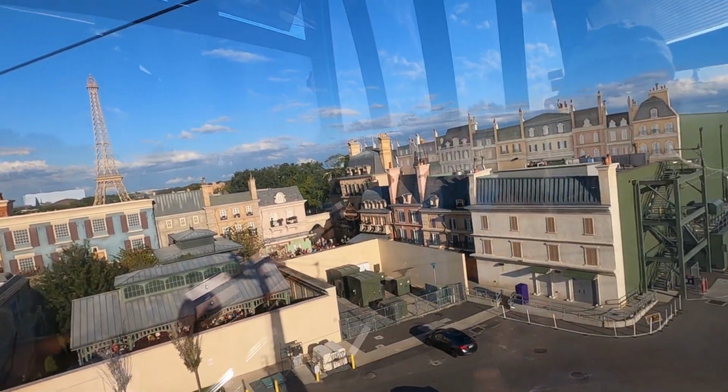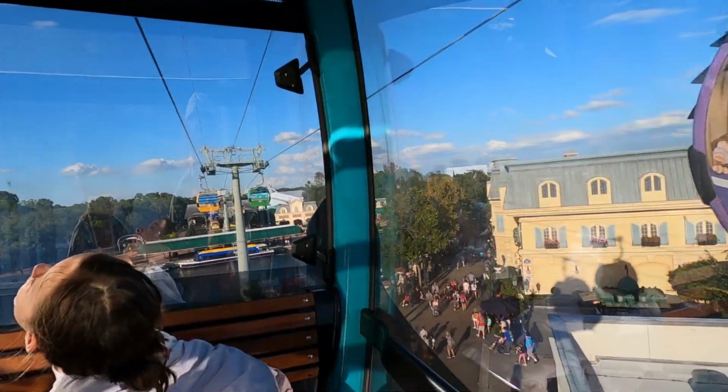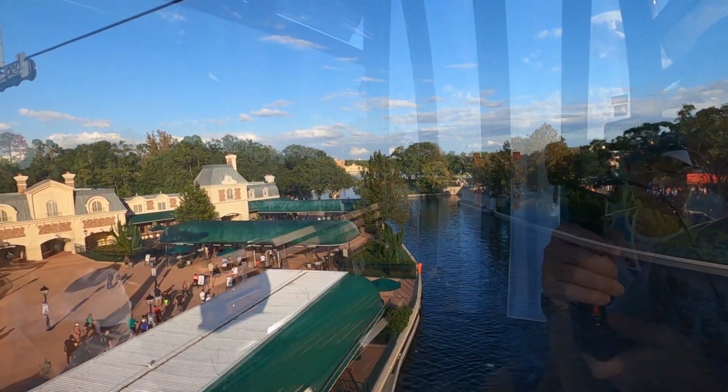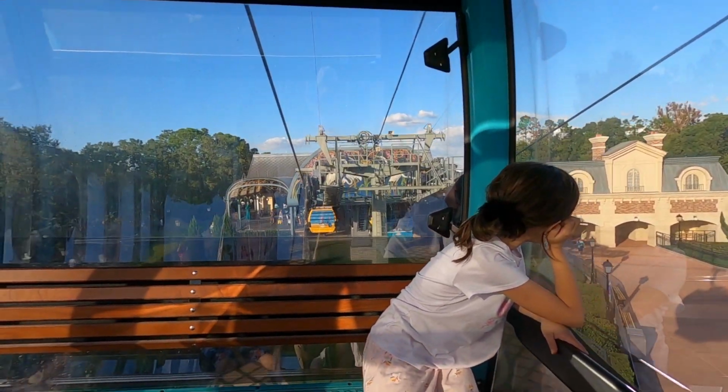Helps us get inside. There's Remy's Ratatouille Adventure, guys. The line down there today is humongous. And there's the new versions of the boats down there. It's long, but not that crazy. There's Epcot, another look. You got the Test Track out there, guys. That's to the left. You got Mexico right next to it. And there's another one of the new boats with the yellow. So they're painting all the boats with new schemes, and here's where we're getting off, guys.